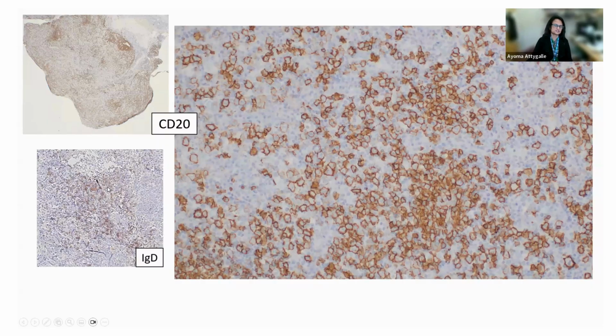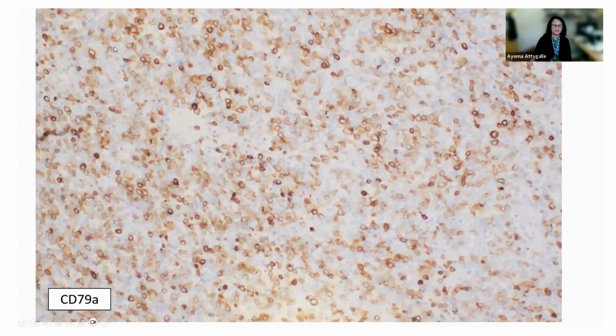And I've just put an IgD to show you that the mantle zone cells in these follicles are positive for IgD. There are far more CD79A positive cells than there are CD20 positive cells. And again, the large cells are positive for CD79A, but also there are cells which are plasmacytoid, and the mature plasma cells are also positive for CD79A.